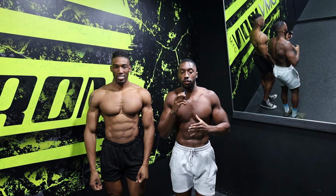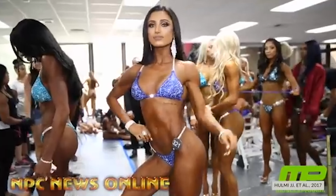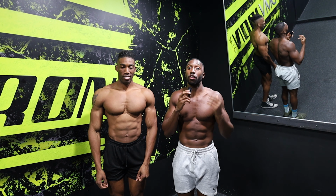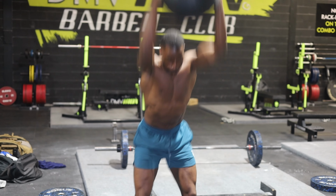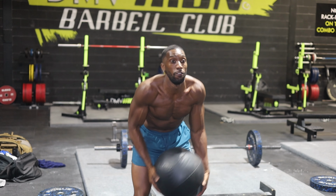But we're here to tell you guys that you can lose fat and build muscle at the same time with these 3 steps. Also, make sure you stay tuned to the end to see us go through a lower body workout so you can see what we do on a day-to-day basis to really help us lose fat and build muscle. Let's get straight into it.